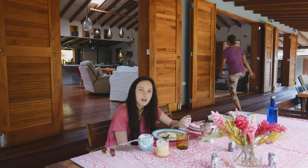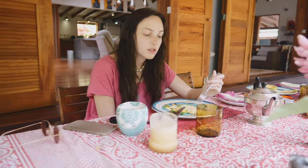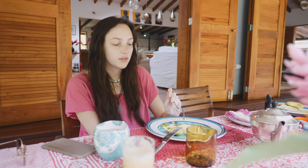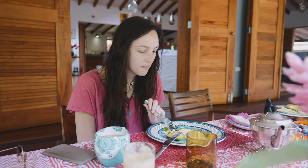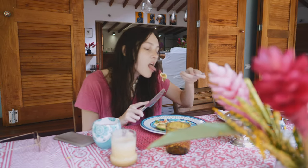What are you having now? So we have a wrap made with some egg, and here we have some chives on top and an avocado. On the side I think we've got some kale and some peppers. There's probably more things too. It's really good.